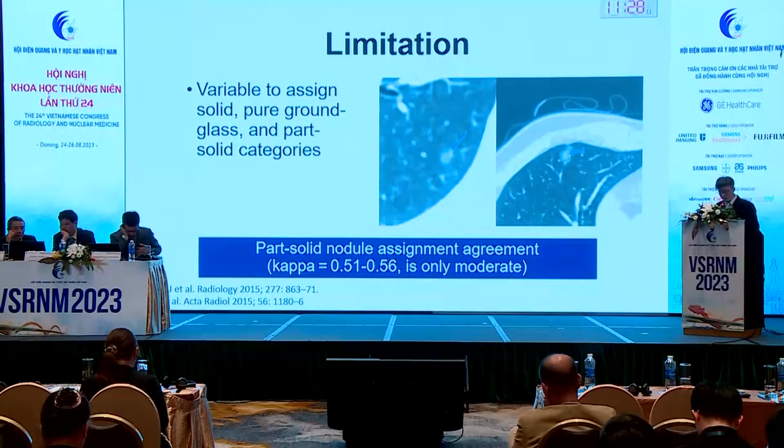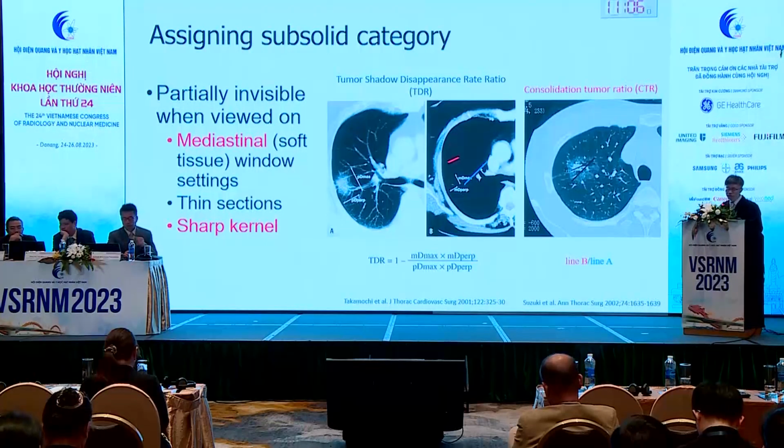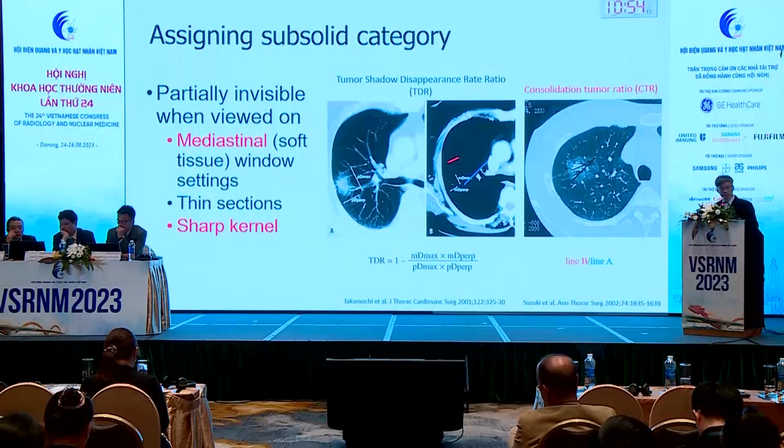So, is there any other method of assigning the part-solid category? Some authors propose that a nodule that is partially invisible when viewed on a mediastinal window reconstructed with thin section and sharp kernel would fit the part-solid nodule. The other quantitative method, the consolidation tumor ratio, is also widely used to quantify the degree of part-solidity.